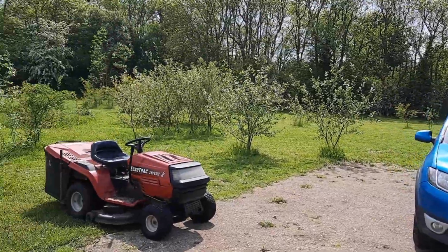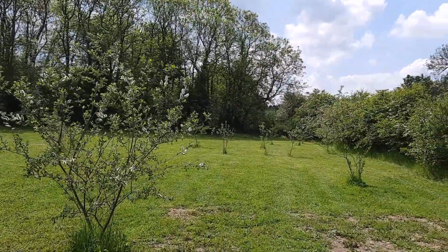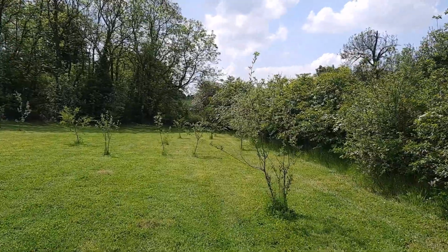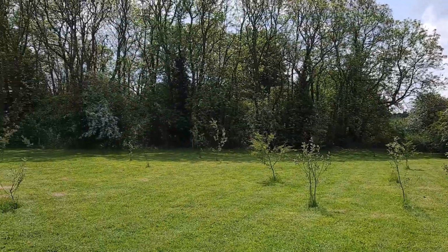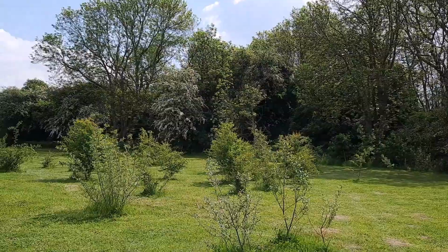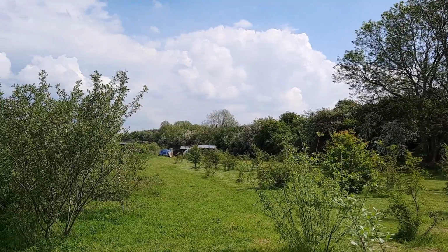Well, there we go. That's the top end of the field nearest the road done. So we've not done bad today. We've done all the way around this top section, all the way down the woodland. Managed to get the centre done as well. So all in all, not a bad day's work.